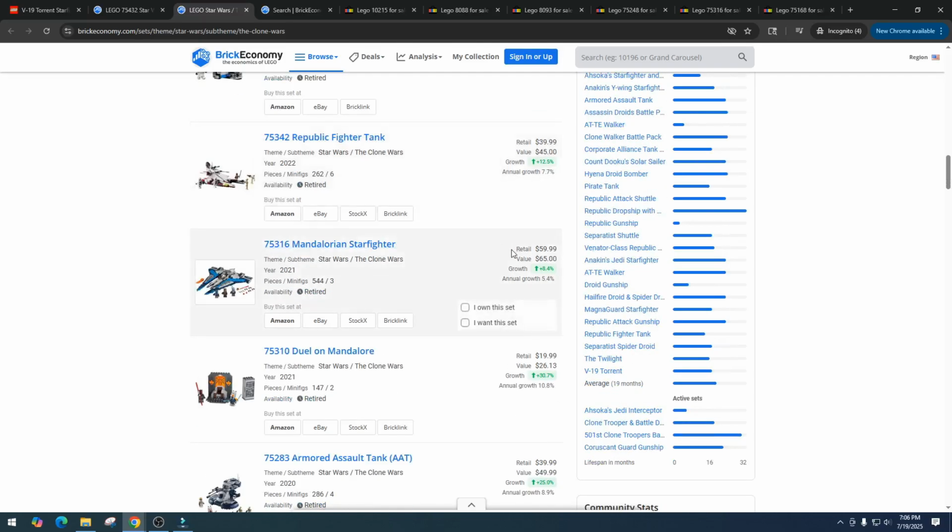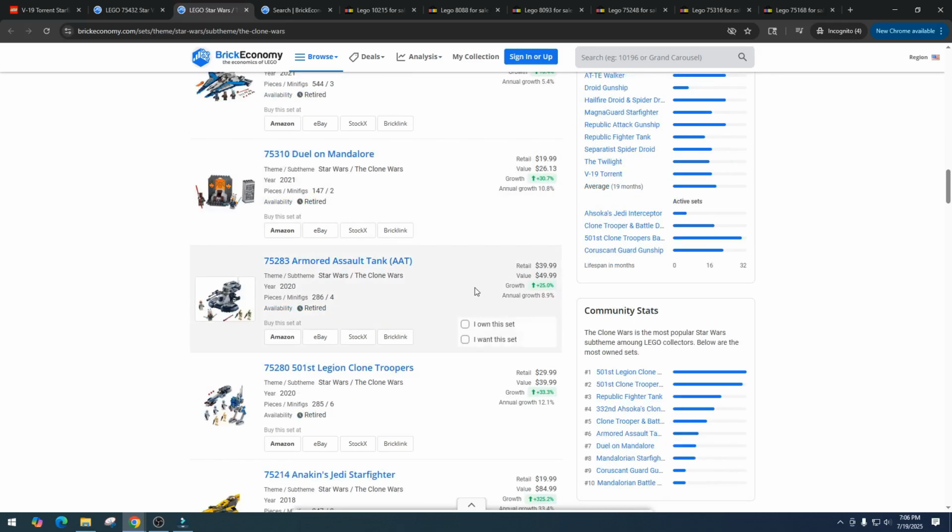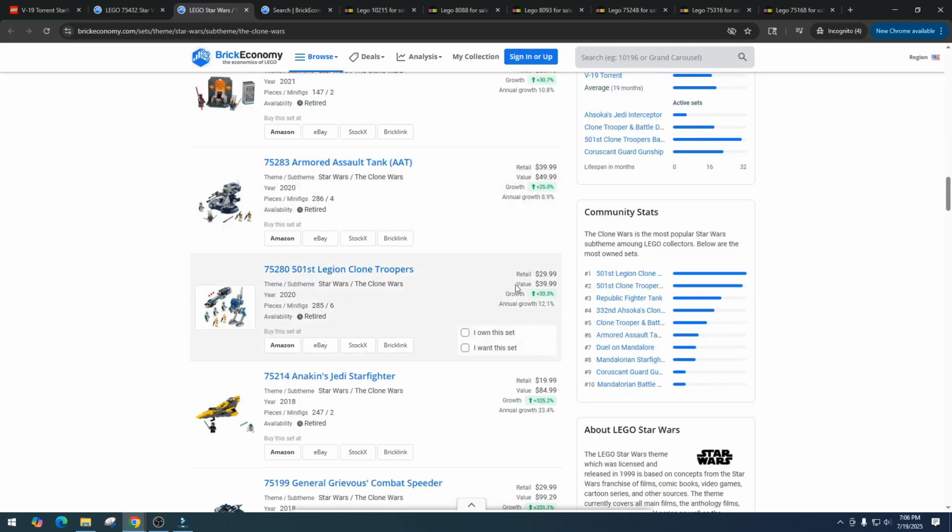We got the Mandalorian Starfighter, retail for $60, value of $65. Duel on Mandalore, retail for $20, value of $26. The AAT, retail for $40, value of $49.99. The 501st Clone Trooper, retail for $30, value of $39.99.